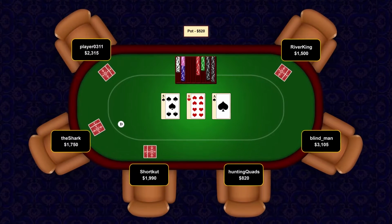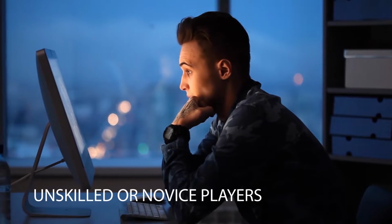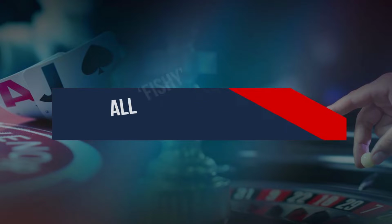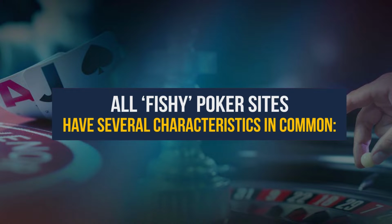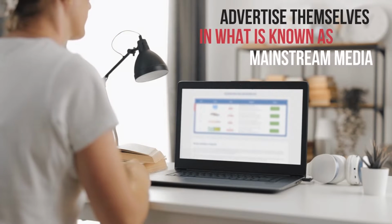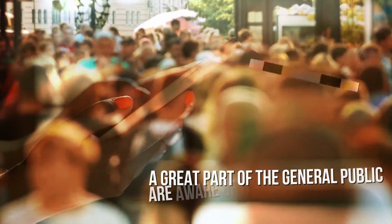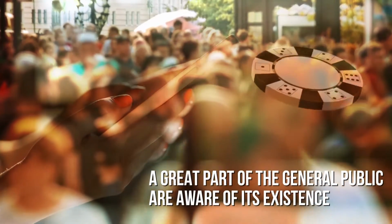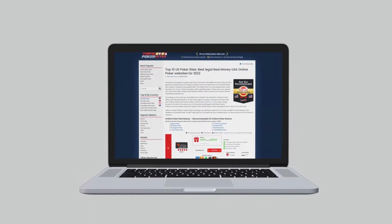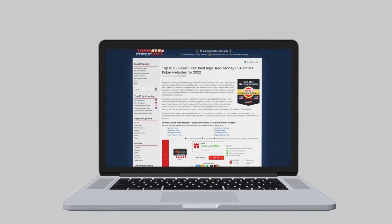Sites with these sorts of players are called fishy, but here we mean the player base has many unskilled or novice players, rather than being untrustworthy. In general, all fishy poker sites have several characteristics in common. For one, these sites tend to advertise themselves in what is known as mainstream media, which means that a great part of the general public are aware of its existence.